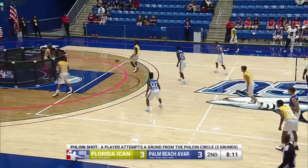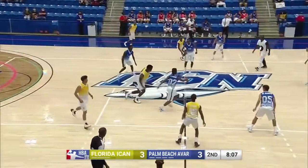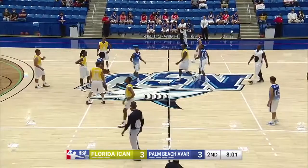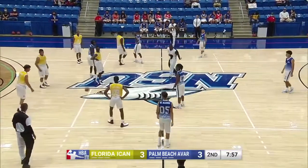So we are tied at three, a little over 8 minutes remaining in this 13-minute second round of four here at Davie, Nova Southeastern University, Rick Case Arena. Beautiful, beautiful facility for Nova Southeastern University. This is top notch.